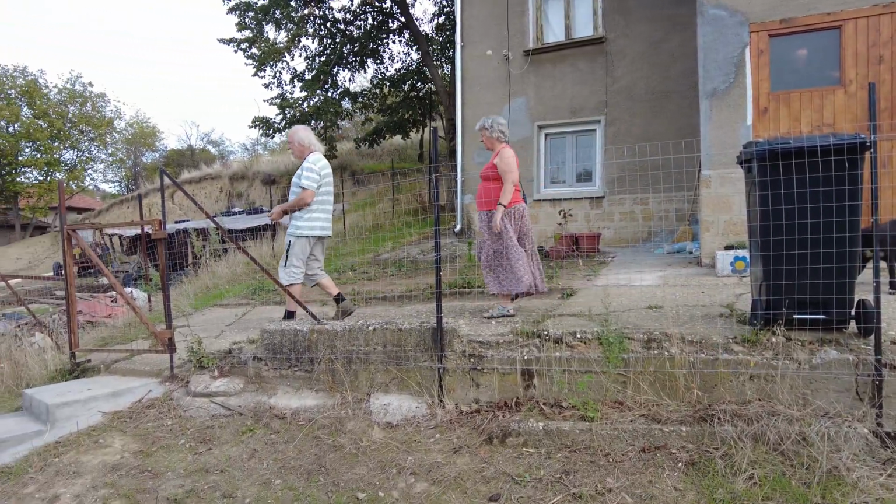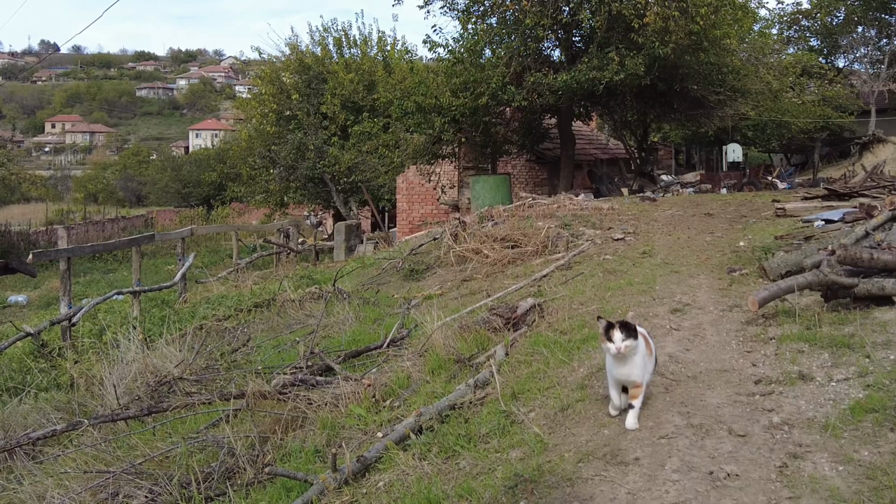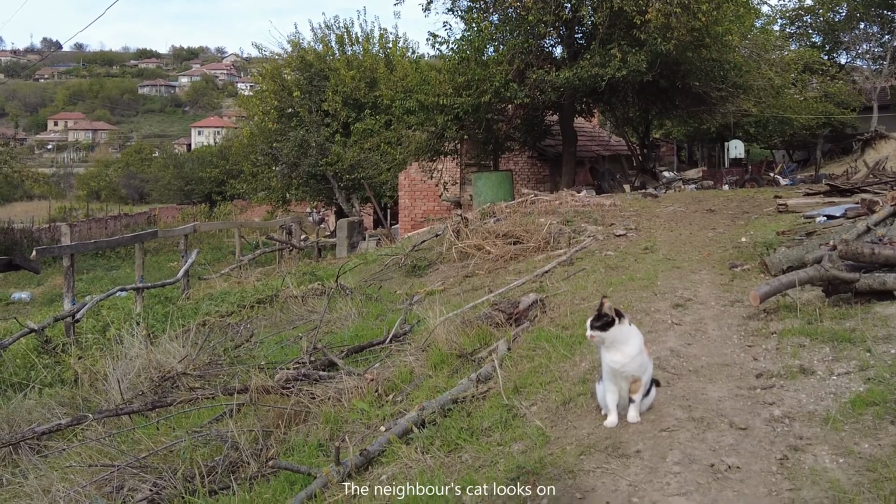Some neighbours of Colin's recently moved away from the area and they left a dog behind, so guess who's adopted the dog? Or rather, the dog has adopted Colin.